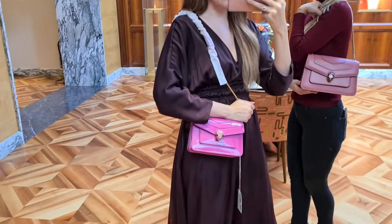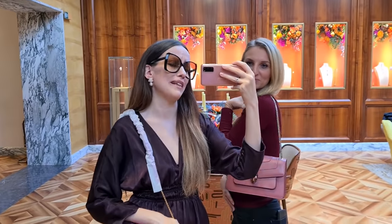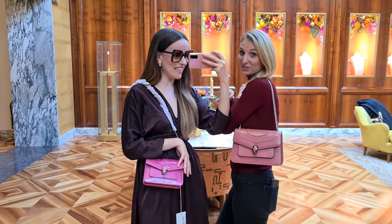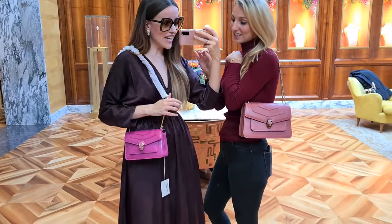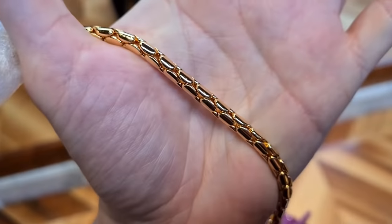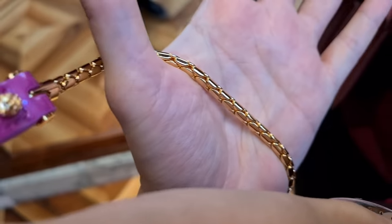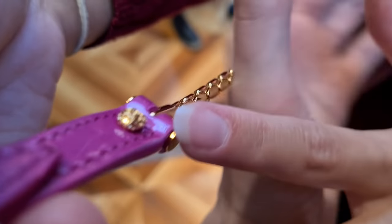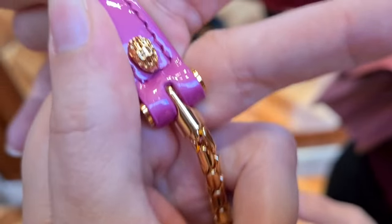I'm blown away as well. You guys know how much I love patent leather. Such a sucker for patent leather. This is your color. I know. I don't know what to say. And can we please look at this rich gold hardware? It goes on and on and on. The contrast. This beautiful little head here. Oh my god. Look at the details.